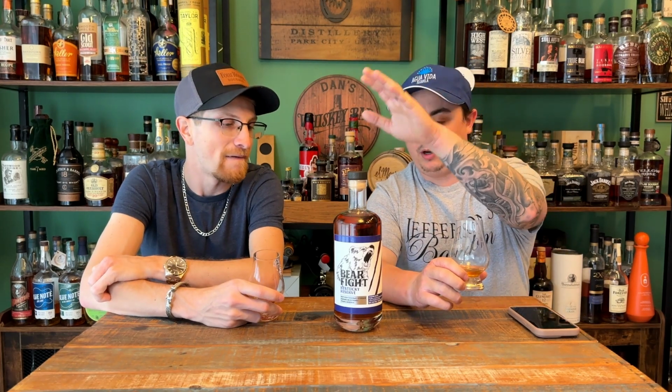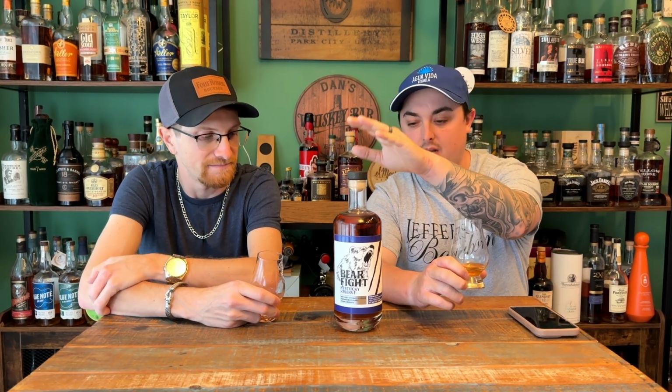All right, so here we have Bear Fight Kentucky Reserve finished in reposado barrels. This goes for between $35 and $45 on the shelf, depending on where you're at. If you're a Suits fan, the TV show, Harvey from Suits, I forget the actor's name. Don't know. Yeah, neither do I. He's the brand ambassador for Bear Fight. Okay. So they have another SKU that's just an American single malt that goes for like $50 a bottle. Yeah, that's the bottle that they kind of attached his ambassadorship to. Do you know where the name comes from for Bear Fight? No clue. Not at all.